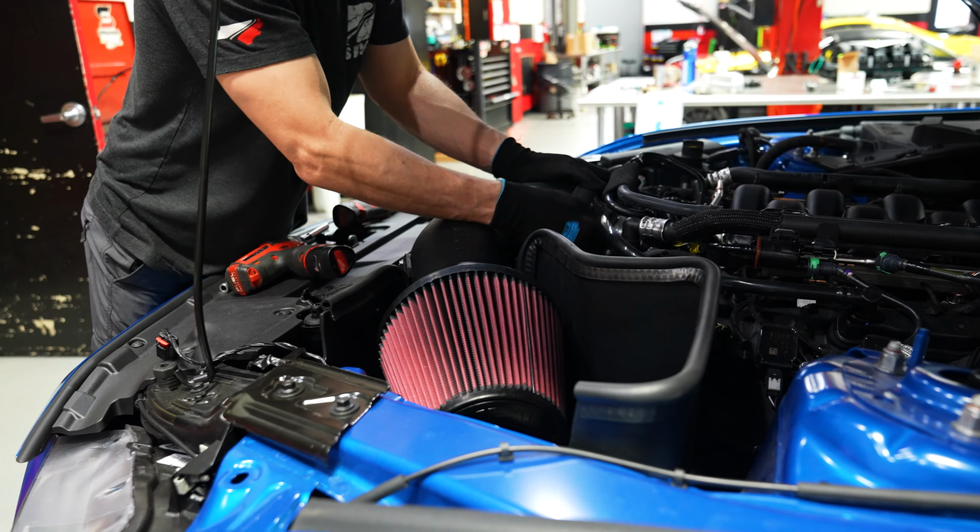First, our Stage 1 package includes a JLT performance air intake system and a custom calibration by HP Tuners, with options including the Reische Performance 170-degree thermostat, J&L air oil separator, and a flex fuel calibration. Stage 2 wraps all of this up and adds in Stainless Works Stainless Power long tube headers. And with that, let's get started.